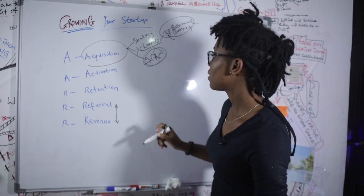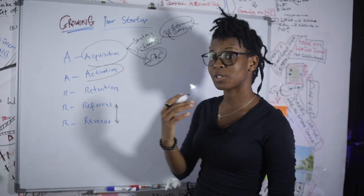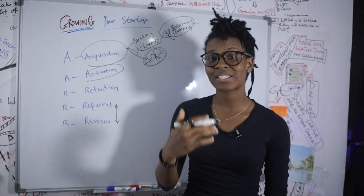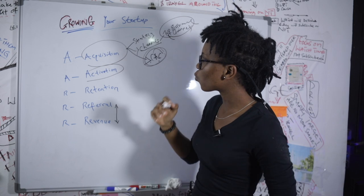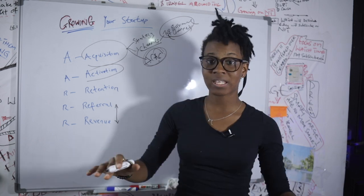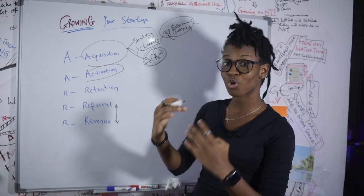The next thing you want to go to is activation. Now, activation is all about the first experience that your customers will get once they become your customers or your users. Meaning that it is the point that will determine every other thing that they will do throughout the life cycle of being a customer or user for your product or service.